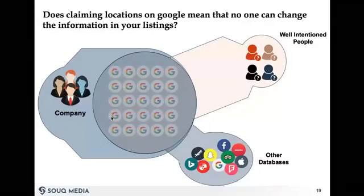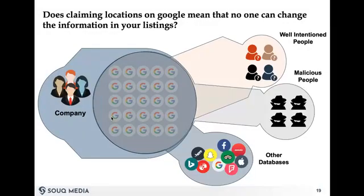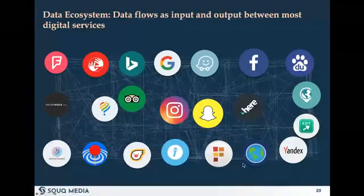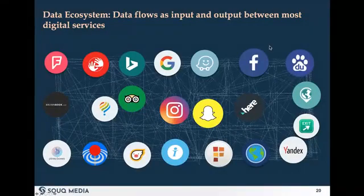You also have malicious people that go in and try to change data, either just for fun, or maybe to get some kind of advantage commercially over competitors, and that's also something to keep in mind. So as we said, Google and all of the other players in the ecosystem are constantly checking their data against each other. And if they find that their data is the same between them, then they feel more confident.